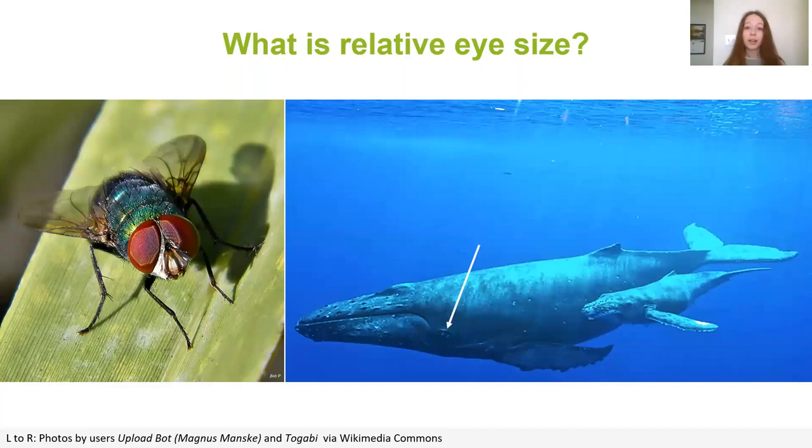Relative eye size is absolute eye size in relation to body size. Larger relative eye size suggests that there was a greater selection for vision, and thus that vision is of greater importance for an animal. So, as you can see, the fly on the left definitely has larger eyes relative to its body than the humpback whale.